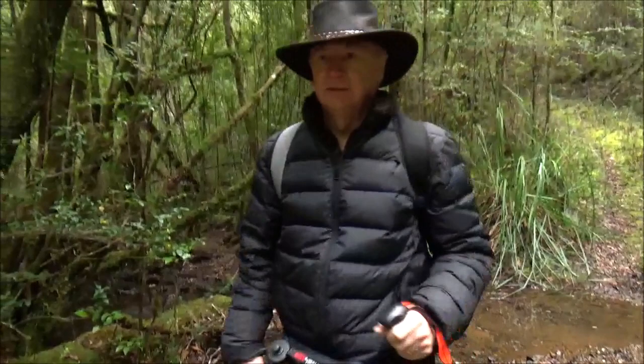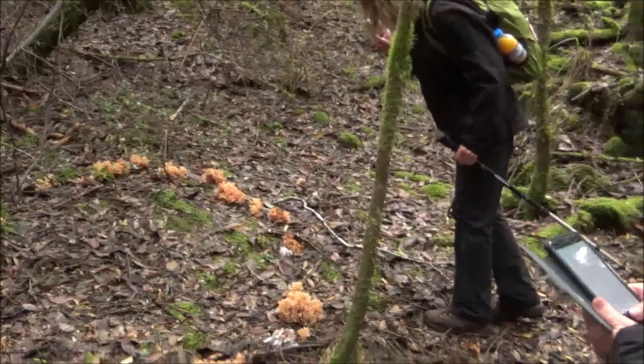How are you coping? Oh, good. Old fella, old chap. Yeah, well, not too bad for a young old fellow. There's another fungus growing on it. It's coming off.